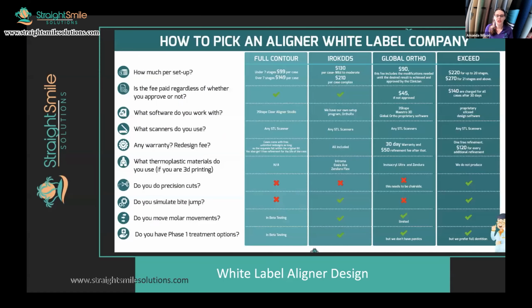Okay. White label aligners. I know I probably only have about 10 or 15 minutes left, so I'm gonna have to blast through this really fast. But we talked about in-house aligners. There's a lot of different software companies that can help you with that. Starts at about $99 per case for the setup. If you want any intros, feel free to contact me.